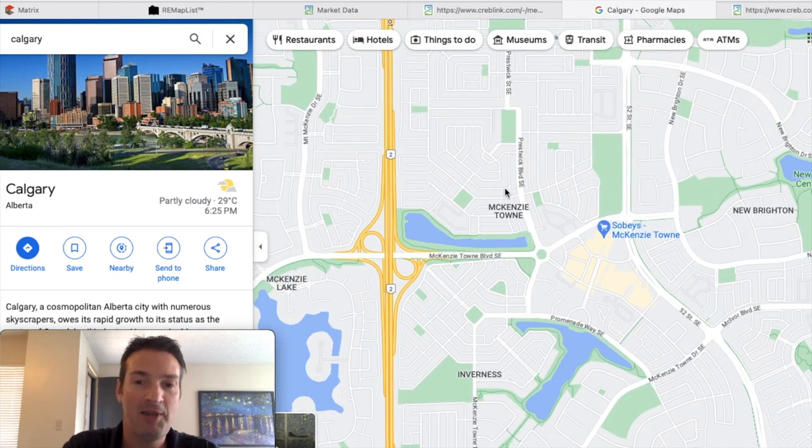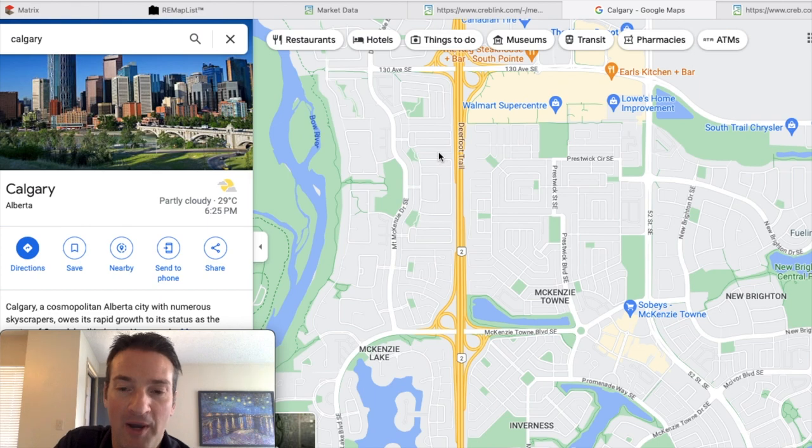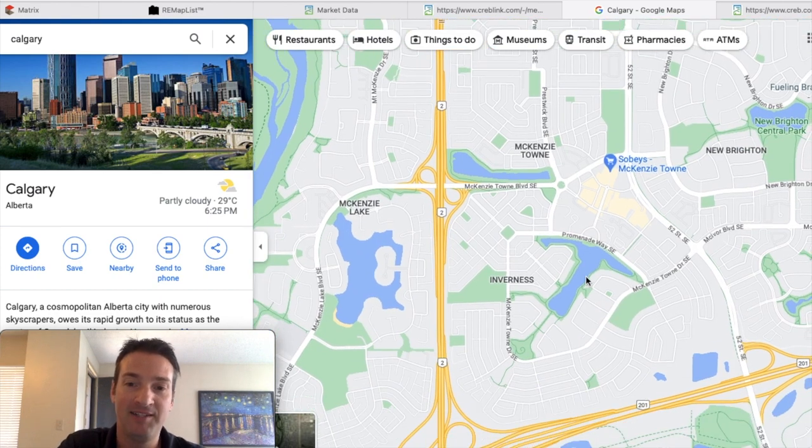So usually I live in the inner city, so for me I'm always going against traffic. But if you're coming from McKenzie Towne to downtown during rush hour, it can be a bit of a nightmare getting out of this traffic circle area. Other than that, it's one of the better areas of the southeast. I would put a star beside this one for sure.